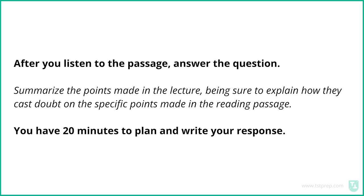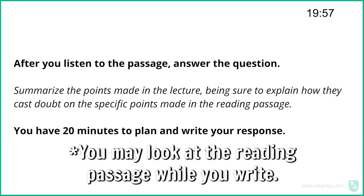Now, answer the question. Summarize the points made in the lecture, being sure to explain how they answer the specific problems presented in the reading passage. You have 20 minutes to write.